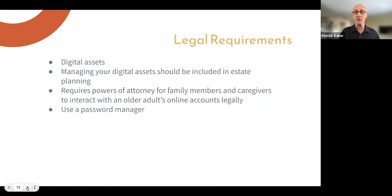There are some legal requirements that you should be aware of, though, when you are getting into the domain of establishing technology guardrails. First off, let's talk for a second about digital assets. Now, your digital assets are essentially your possessions in the digital world. That could be an email account, that could be your files, that could be intellectual property that exists in digital form. Essentially, anything that you touch in the online world are your digital assets. Now, managing your digital assets needs to be included as part of your estate planning, just like your physical assets.